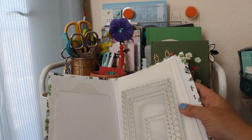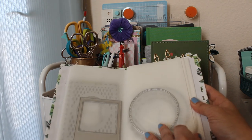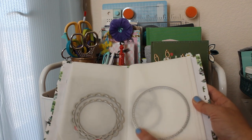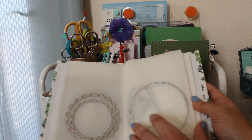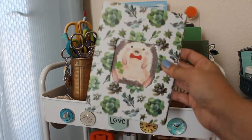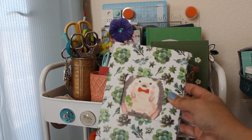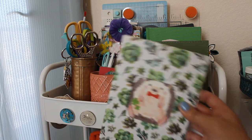And inside are my favorite dies that I swear I use regularly when I make my little layouts or cute little attachments in my junk journals. So I love this. Decided to use this so that they're separated, they're easy to find. I used to keep all my favorite dies in a box and the rest are in a binder.